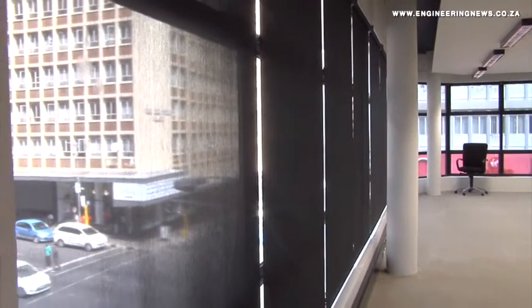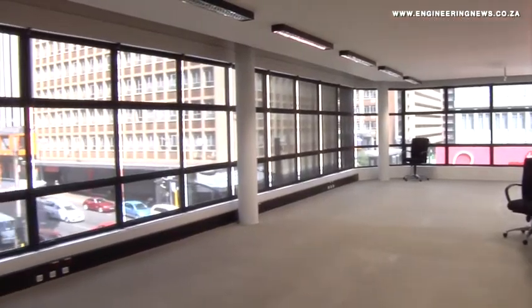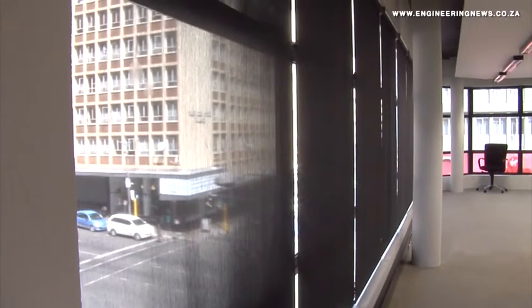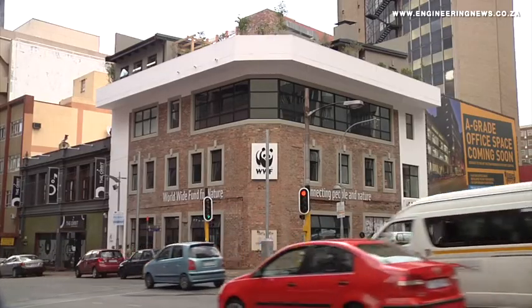All perimeter windows of the building are fitted with automated blinds, which control the amount of direct sunlight penetrating into the workspace, reducing the glare on computer screens and thermal heat gain. The facade of WWF-SA's new headquarters contains double glazed glass in the windows, which significantly improves the building's thermal insulation, further reducing energy consumption in the building.